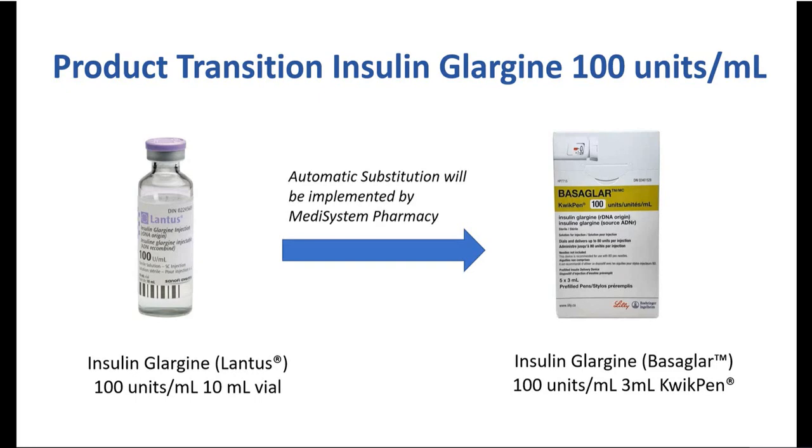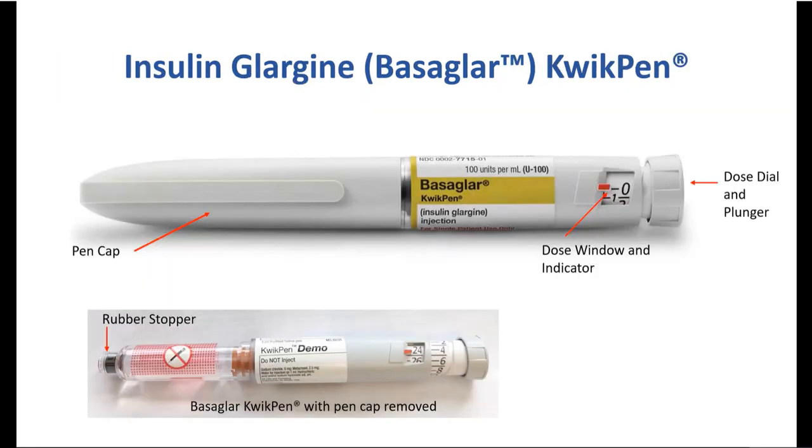The current transition to quick pens is for glargine insulin only at this time. All other types of insulin will continue to be dispensed in vials, but we may consider further quick pen transitions in the future based on feedback. Basaglar insulin is not available in vials, only in cartridges and pre-filled insulin pens called quick pens.